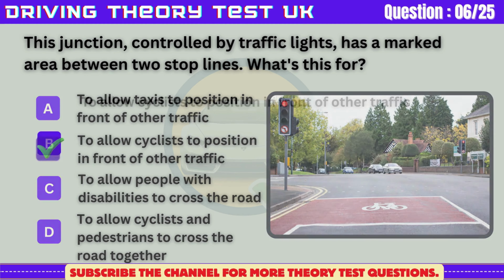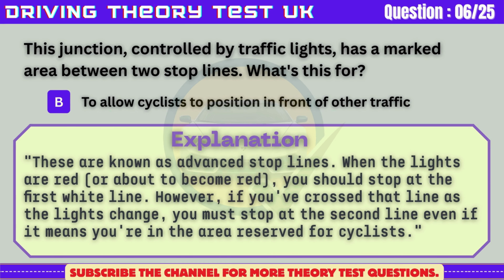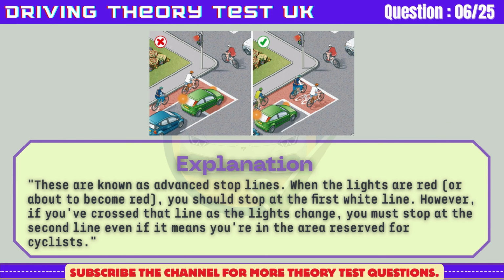Answer was B. To allow cyclists to position in front of other traffic. These are known as advanced stop lines. When the lights are red, or about to become red, you should stop at the first white line. However, if you've crossed that line as the lights change, you must stop at the second line even if it means you're in the area reserved for cyclists.